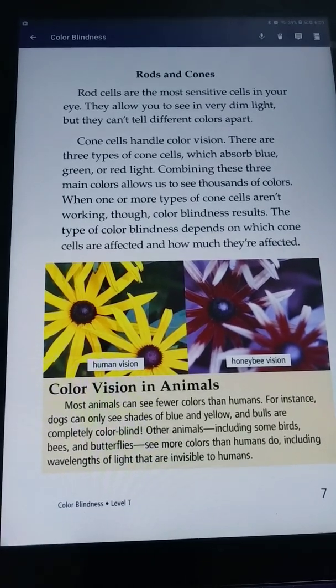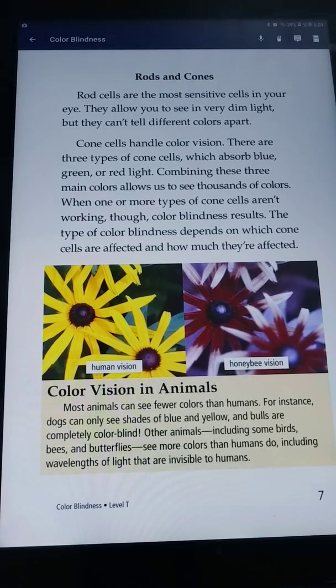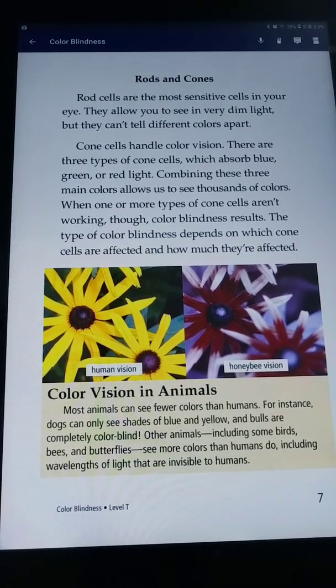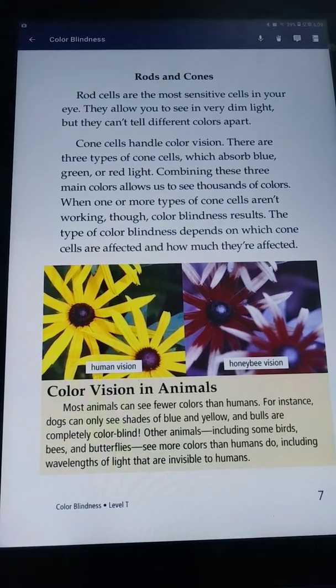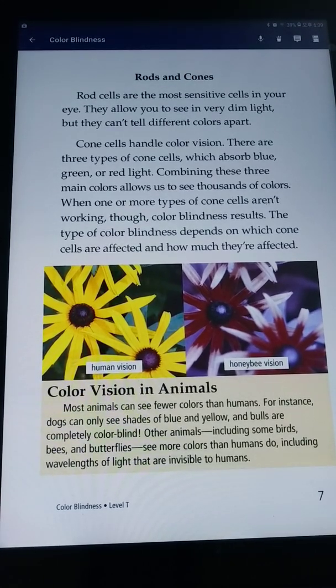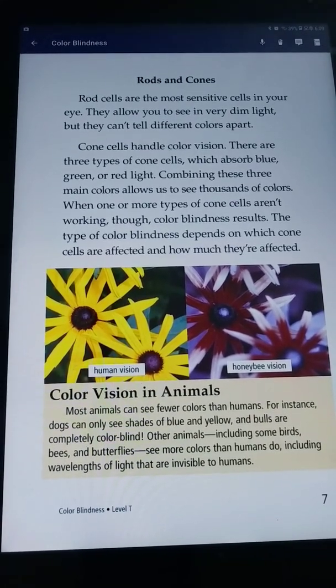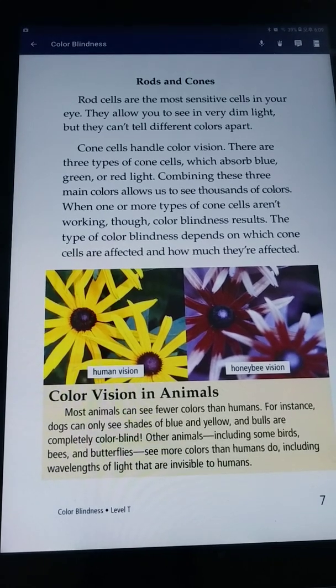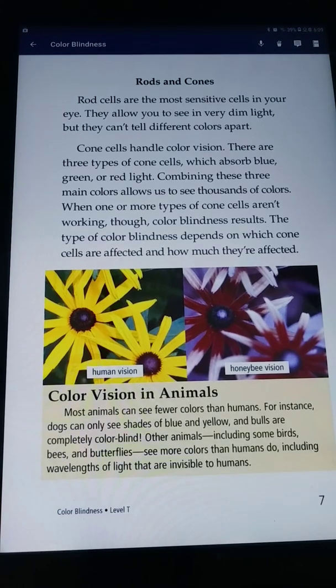Rods and cones. Rod cells are the most sensitive cells in your eye. They allow you to see in very dim light, but they can't tell colors apart. Cone cells handle color vision. There are 3 types of cone cells, which absorb blue, green, and red light. Combining these 3 main colors allows us to see thousands of colors.